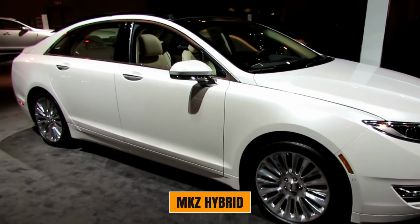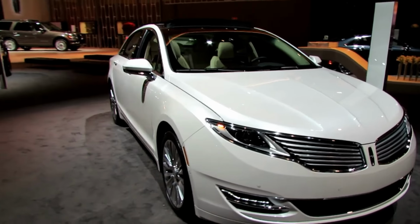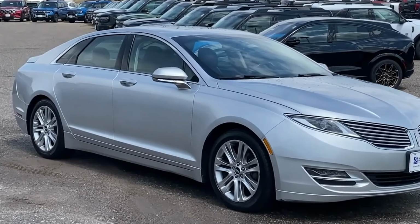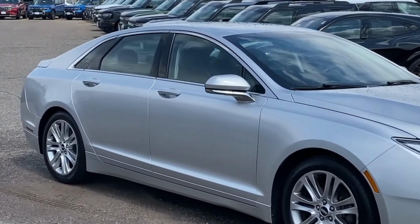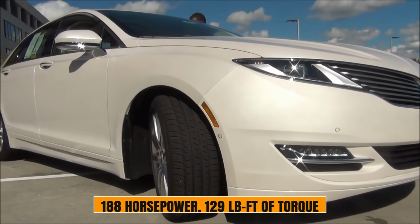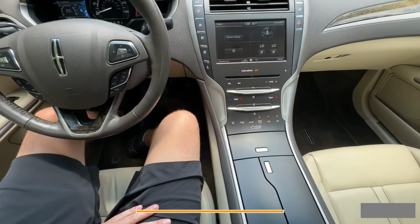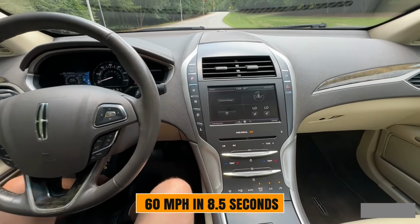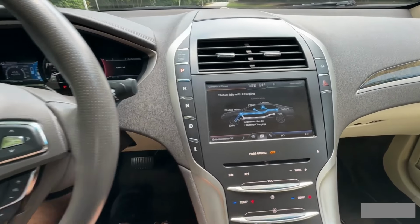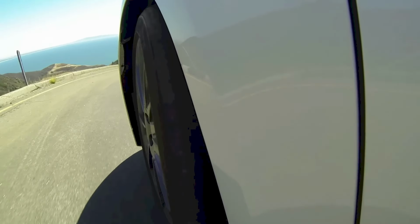The MKZ Hybrid combined a 2.0-liter Atkinson Cycle 4 with sophisticated electric motors. Early models, 2011 to 2012, had issues, but 2013-plus examples are remarkably reliable. Total output: 188 horsepower, 129 pound-feet of torque, 60 miles per hour in 8.5 seconds, adequate for a comfort-focused cruiser. Ford's hybrid system proved durable. Many surpassed 200,000 miles on original battery packs without degradation.